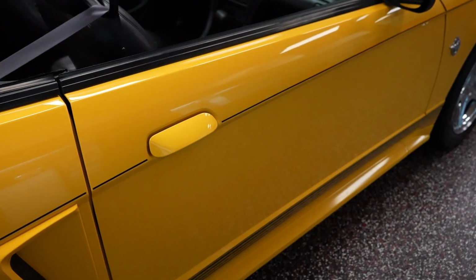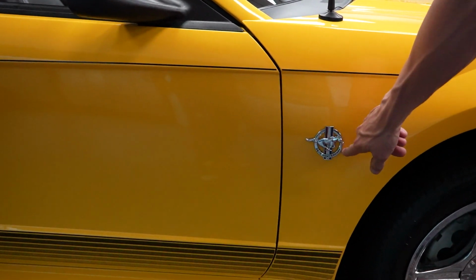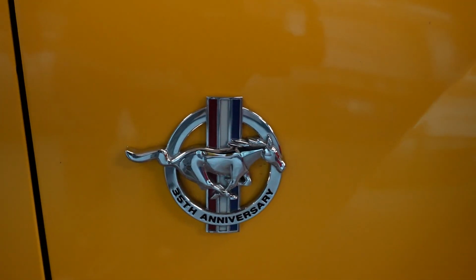It's a little brisk in Daytona today. I'll see if it's still warm enough for me to be able to leave the top down. 35th anniversary, 1999.